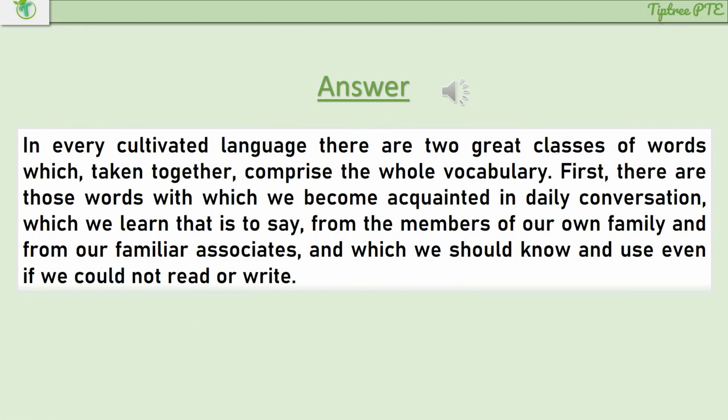In every cultivated language, there are two great classes of words which, taken together, comprise the whole vocabulary. First, there are those words with which we become acquainted in daily conversation, which we learn, that is to say, from the members of our own family and from our familiar associates, and which we should know and use even if we could not read or write.